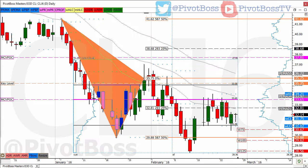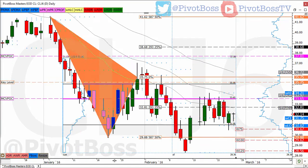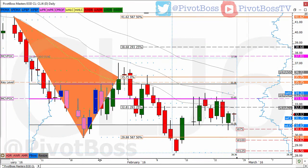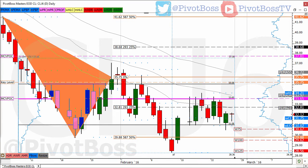Let's look at crude oil now. Here's crude oil in a daily time frame. This is the one perhaps that helped spark the move, because what we had here was price testing the price levels below the previous week's low price, 31.02s. And I talked about before how the previous week's range was going to be very important, especially given how prices have chopped and traded within that zone.